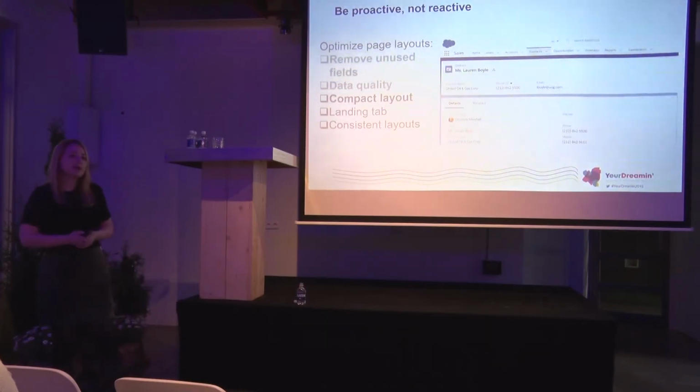Consider your compact layout. It's the first thing that your users are going to see, and you want your key fields here. Don't just rely on the Salesforce defaults that come as standard. What is most useful to your users? If you've got something like a telephony system, include the phone number so they've got access to that really easy one-click phone call system. Include the email. Talk to your users, find out what is most beneficial to them.